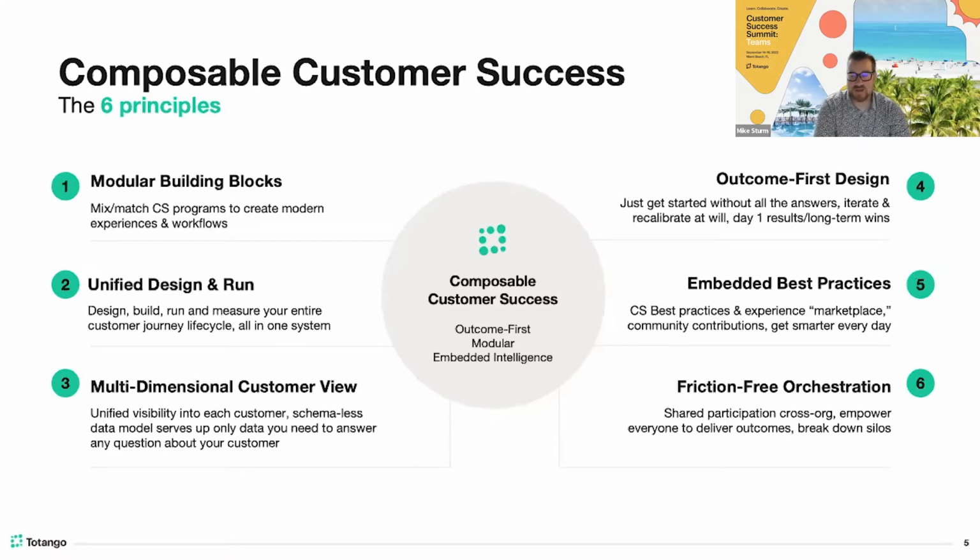After that, we have a multidimensional customer view, which is unified visibility into each customer, serving up only the data you need, while it's underpinned by a schemaless data model from all your data sources. Then we have embedded best practices so that your entire customer success team can have a unified best practice derived from a marketplace and community contributors, so that your program gets smarter every single day and for every interaction. Fifth is a friction-free orchestration, which is shared participation, handoffs, and seamless cross-functional organizational communication that breaks down silos and empowers everyone to deliver customer success outcomes. And then finally, it's outcome first. It just allows you to get started and iterate without all the answers and then recalibrate as needed.